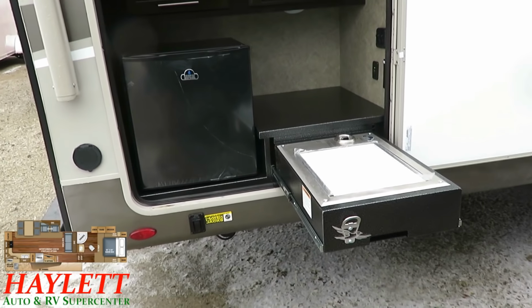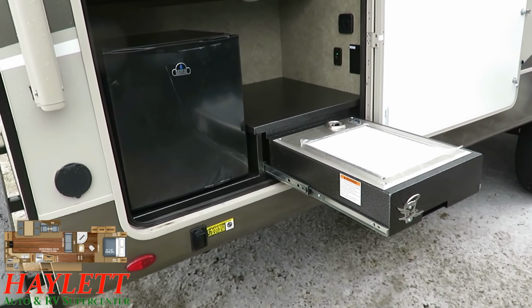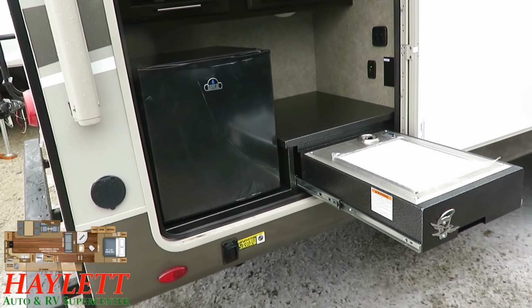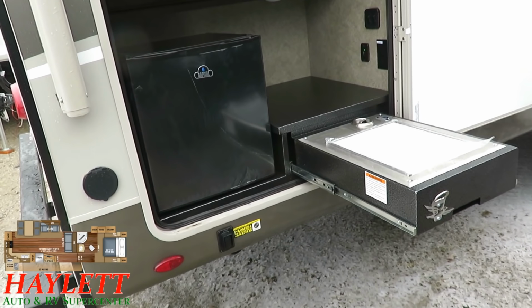This new Capital Grill here is something Eagle started using last year, and it was a hit right away. It burns hot for a low output or low pressurized propane system. This thing burns well. It's built specifically for this kind of use.